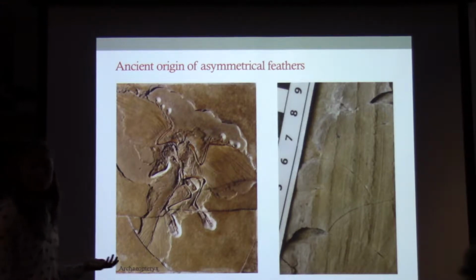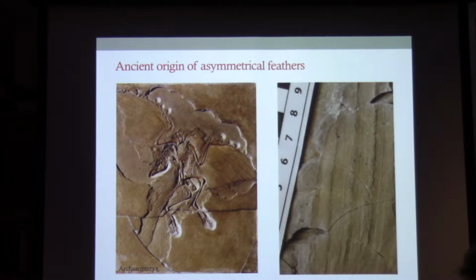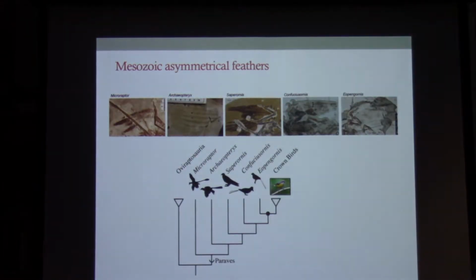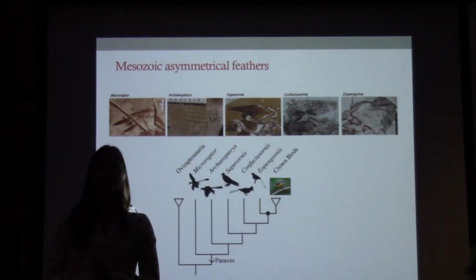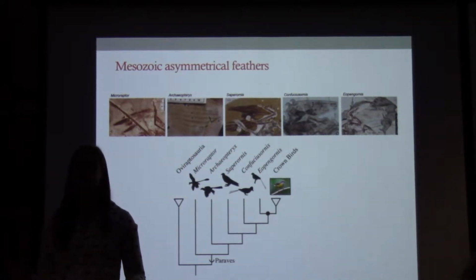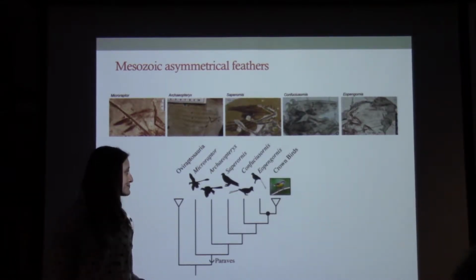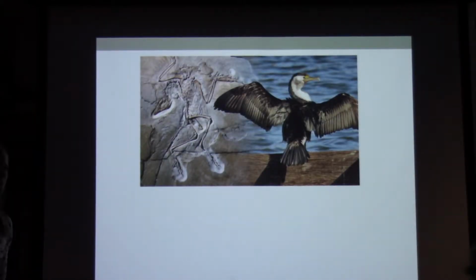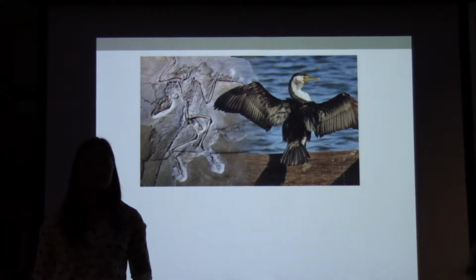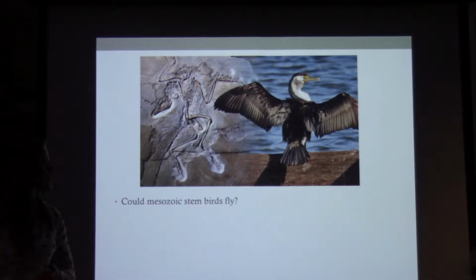Archaeopteryx also has asymmetrical feathers, right? Our first relative of birds. And more recently, we have turned up many different examples of stem taxa between dinosaurs and modern birds that have things that look like wings, and the feathers in those wings are asymmetrical. So if modern birds fly on asymmetrical feathers, and Mesozoic stem birds have asymmetrical feathers, this of course raises the question: could these stem birds fly, right?